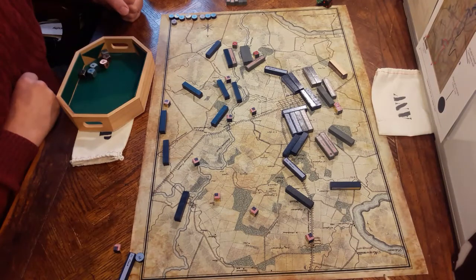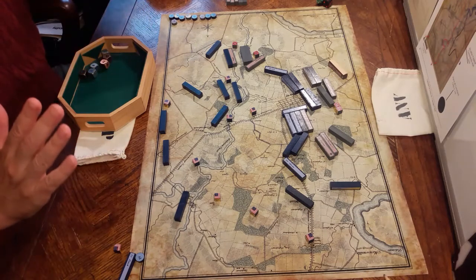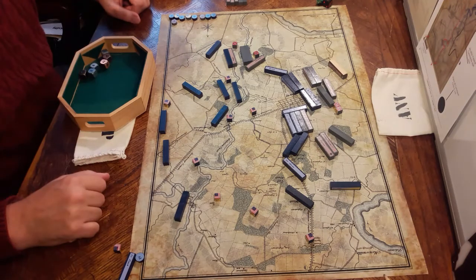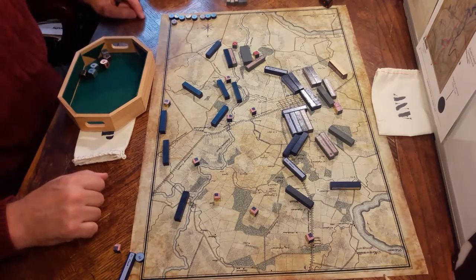That signifies the Confederate line, or whatever line's baggage train gets attacked, they're broke. Their supplies are wiped out. There you go. Game's over. Turn 5, day 1, Union victory.